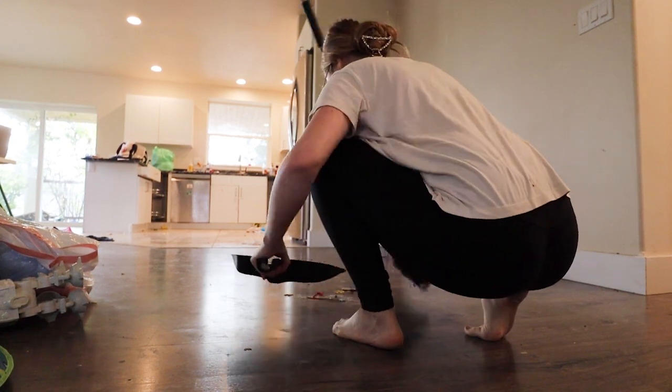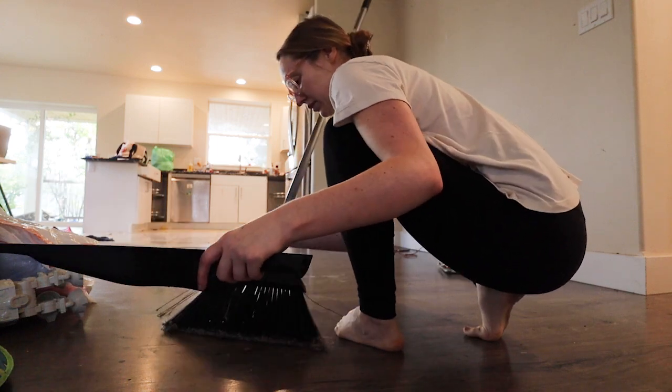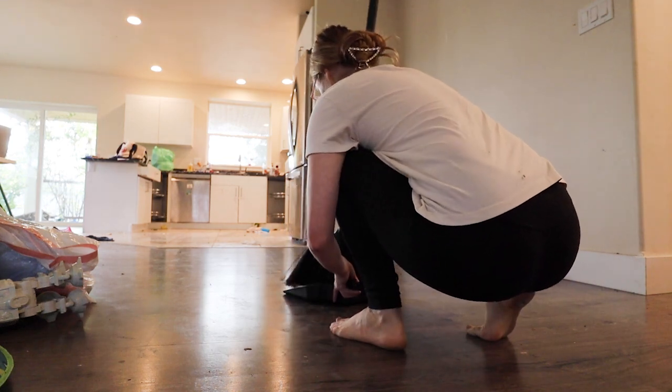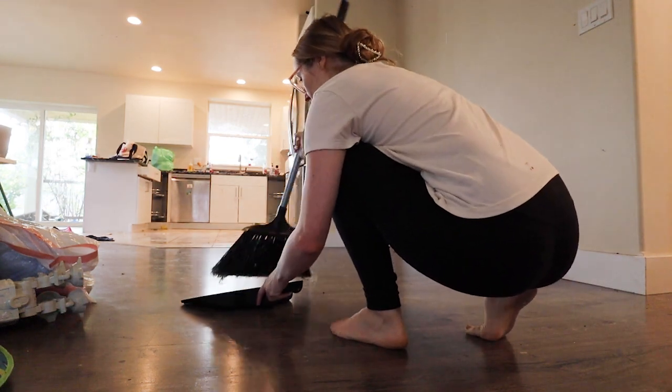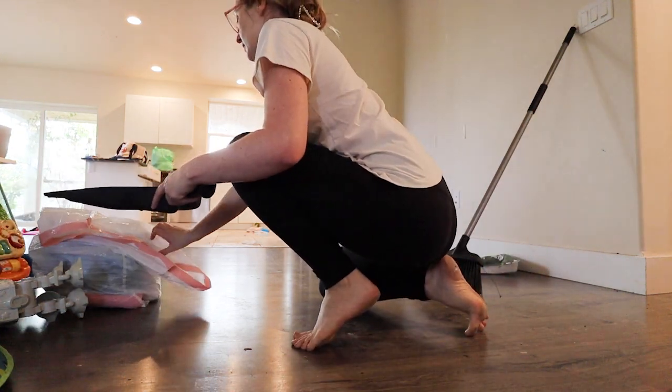And then that's when I start doing, you know, putty in any holes, repainting, anything that I need to do to make it move out ready, either for tenants, for buyers, for the landlord, whatever you need to do. That's kind of my order that I start in.